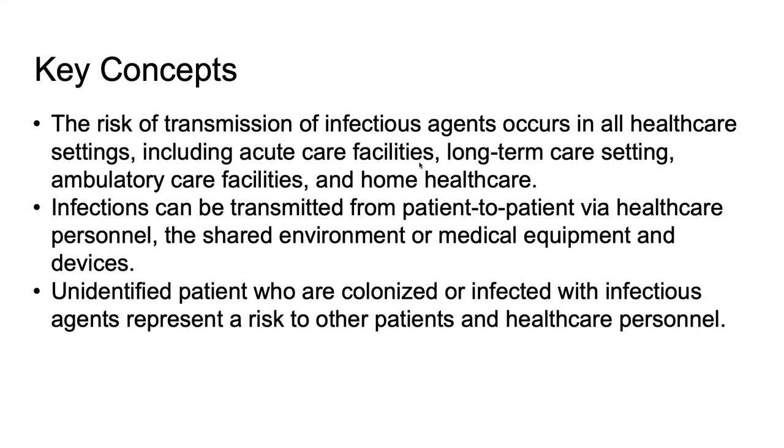Doesn't matter where you are in the healthcare spectrum, infection prevention is involved, right? And I think over the next couple of years, we're going to see a lot of expansion of infection prevention into areas outside of just healthcare. But obviously for our test, we're focusing specifically on healthcare.